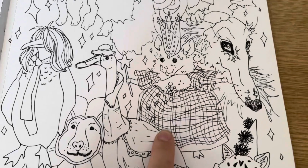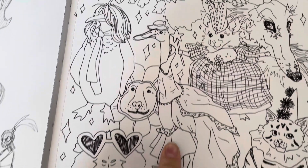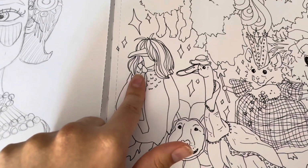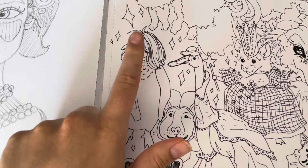This was a fairy mouse. I really love how this one turned out. A fancy goose. I kind of messed up the beak a bit, but that's all right. Still looks pretty. Penguin wearing, again, another pink wig. Can't see though.